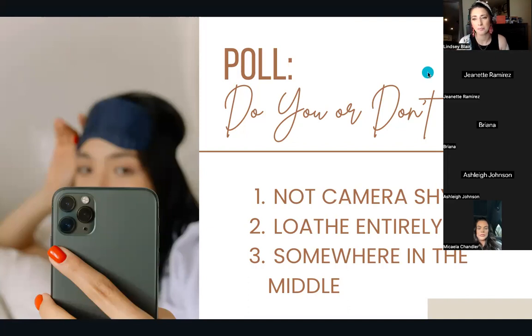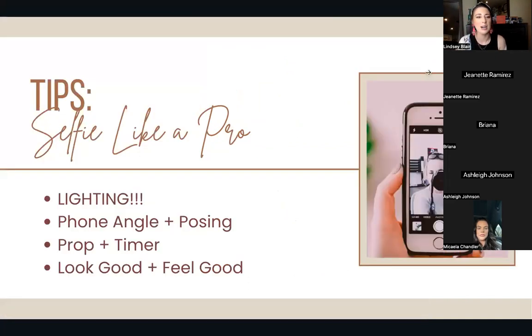Okay, I'm going to keep going. All right. So tips. Selfie like a pro. So how can you take a selfie like a pro? One, lighting. And I keep saying that, and I'm going to talk about that. Two, phone angle and posing. Also going to talk about that. Then cropping and setting a timer, and then looking good, feeling good. So let's break it down.